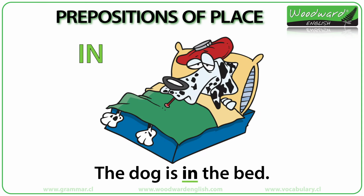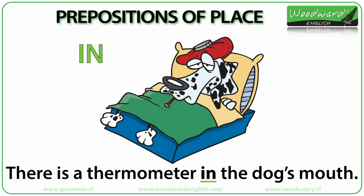The dog is in the bed. There is a thermometer in the dog's mouth.